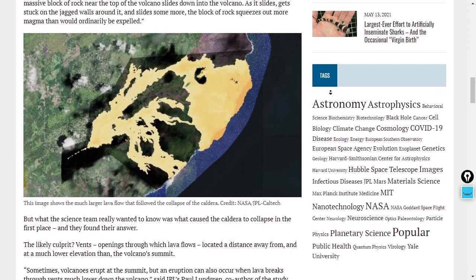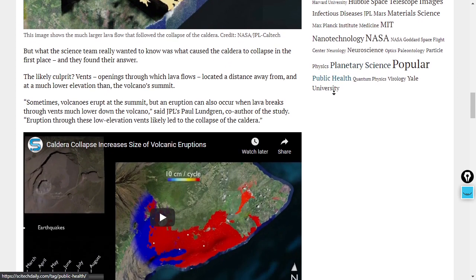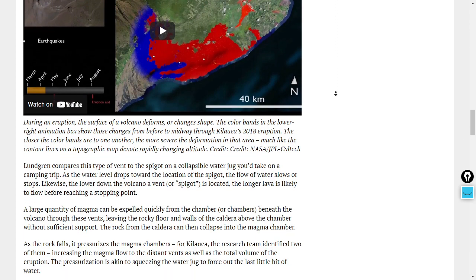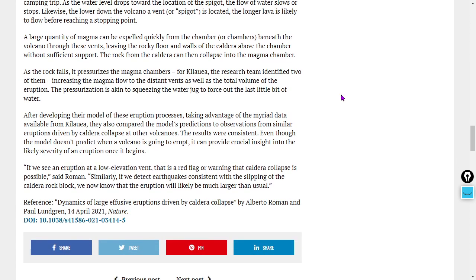And I'm just letting the article scroll here. This is the SciTech Daily article. This is all based on a paper, which I think is linked at the bottom. There's also a video there produced by SciTech Daily. We'll leave that out. Go click on it yourself, scitechdaily.com. And indeed, there is a link to the Nature article as well.